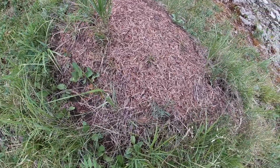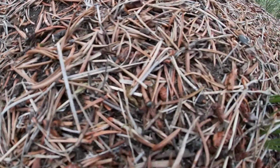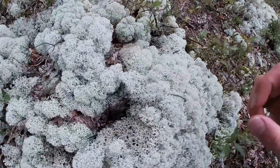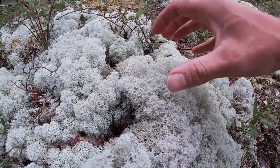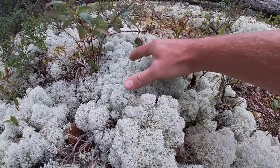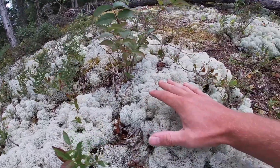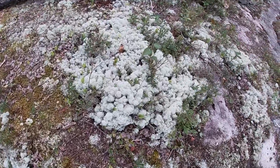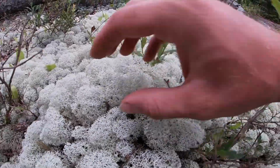Look at this ginormous anthill I just found. These ants, man. Yo, what in the world? Take a look at this moss right now. Oh my god. Dude, I would sleep on this. This is like a mattress. That's so sick. Look at the close-up on this.